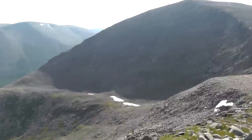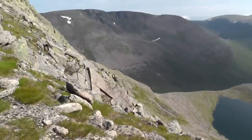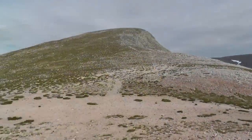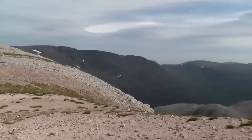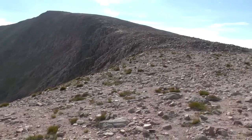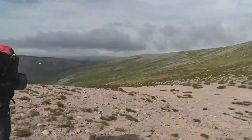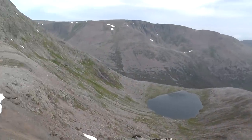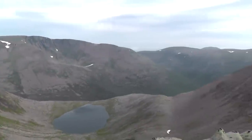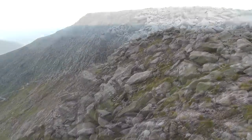Okay, so we're on our way down and we get a view of the Loch Einich. Pretty little thing, isn't it? And then there's your Braeriach. Cairn Toul. There's the Lairig Ghru. There's where we're going, up there. Alright.